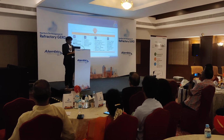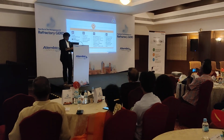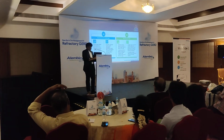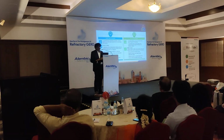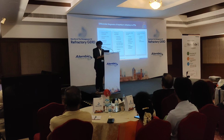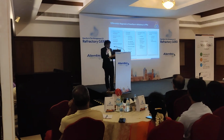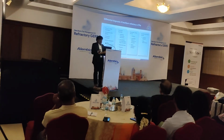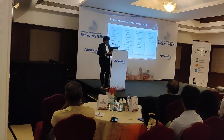And as already discussed, your metabolic pathways and all those things are recorded in this flow chart. And nocturnal acid breakthrough, residual acid reflux, functional heartburn, reflux hypersensitivity as I discussed. This is the basic entirety. And various differential diagnoses for your motility disorder, your heartburn, your esophageal disease, your infections.